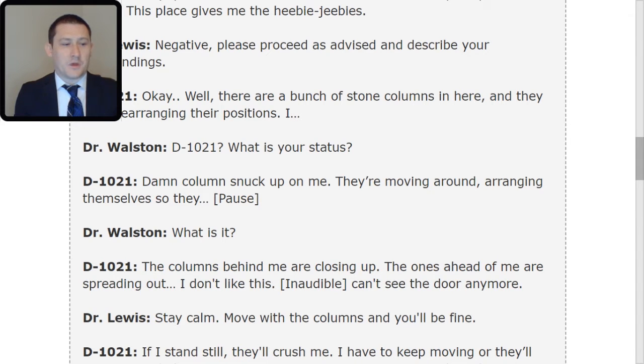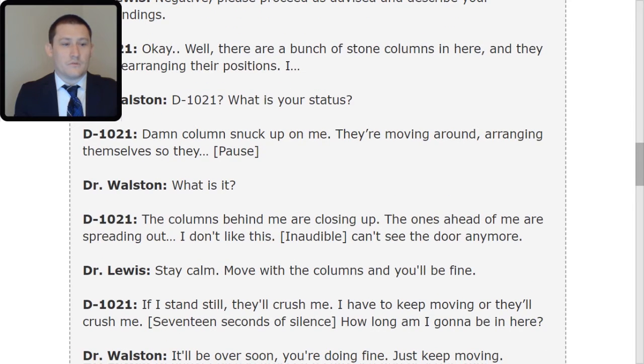D: The columns behind me are closing up. The ones ahead of me are spreading out. I don't like this. Can't see the door anymore. Lewis: Stay calm. Move the columns and you'll be fine. D: If I stand still, they'll crush me. I have to keep moving or they'll crush me.